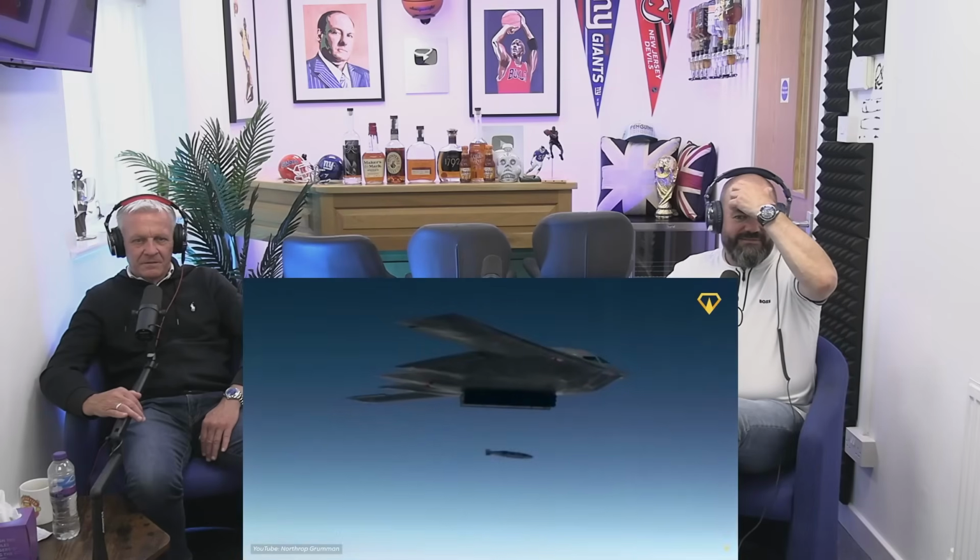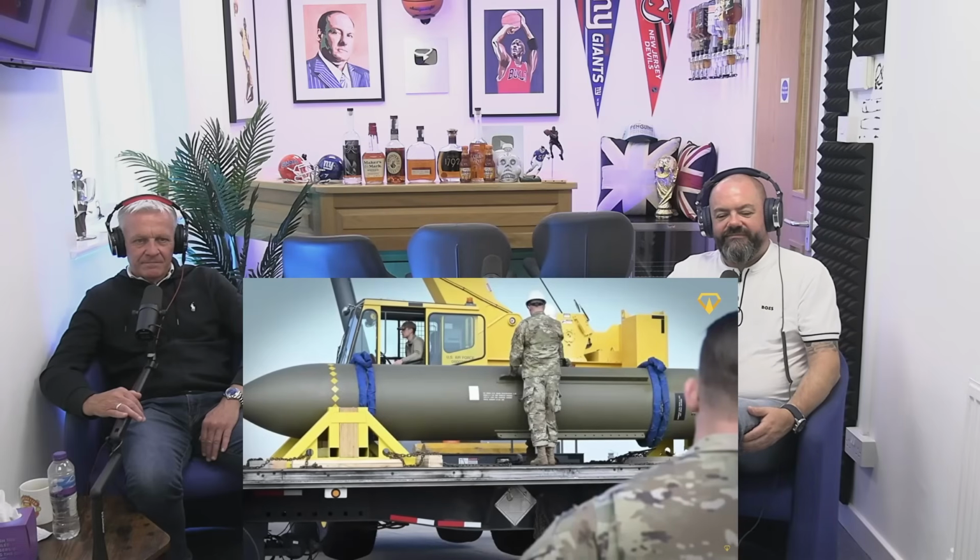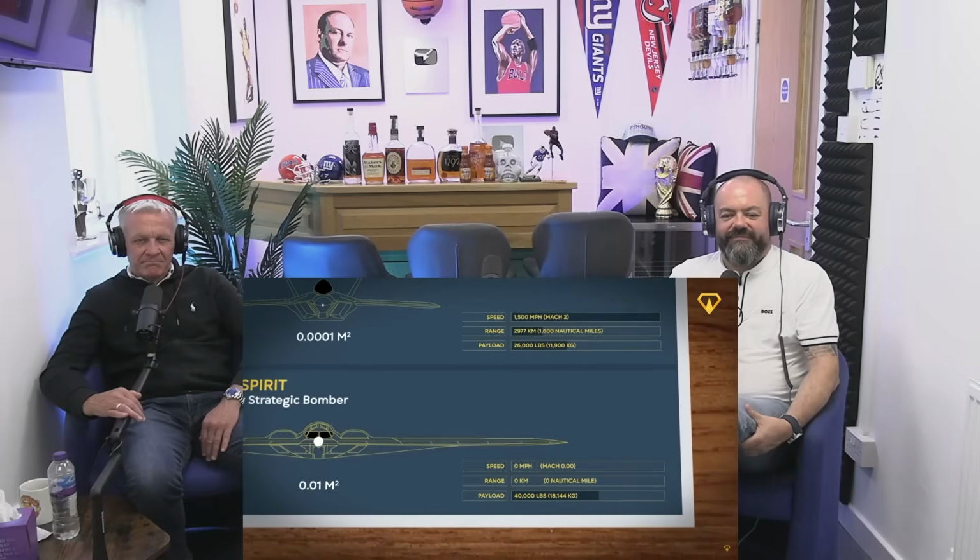Or if you're feeling a little bit more ambitious, let's say, it can deploy specialized weapons, like the GBU-57 Massive Ordnance Penetrator. At 15 tons, this bunker buster is basically a small building that you can drop on other buildings. Kind of like the Air Force's way of saying, we don't care how deep you dig, we can still reach you. But here's where things get really impressive.